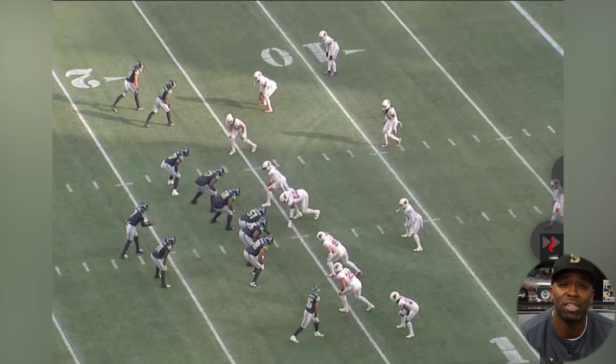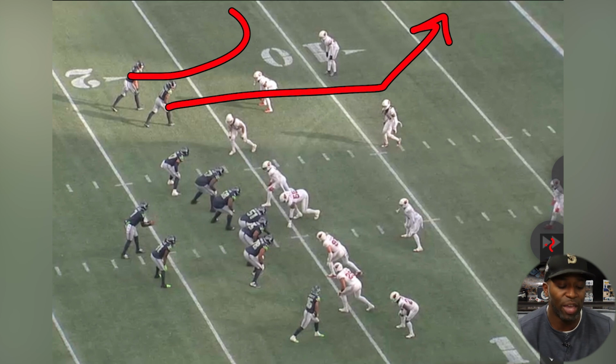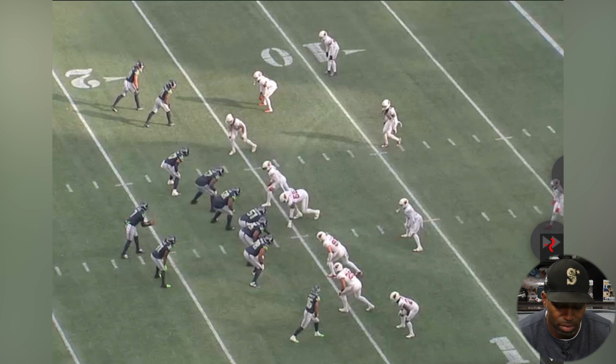All right, on the backside here, we got a simple smash concept. Typically, you run a smash concept with a hitch and a corner by the inside guy. Because they're so tight, now we got Jake Bobo running the speed out. We got JSN running the corner. You got 2 rookies on the same side running the smash concept. Some things get lost here. Let's break it down. I'll show you what happens.